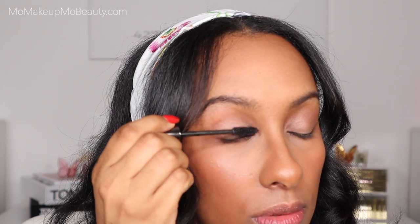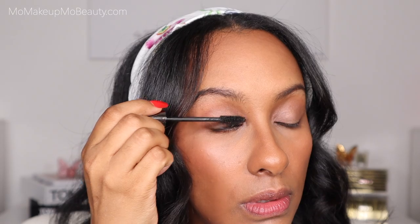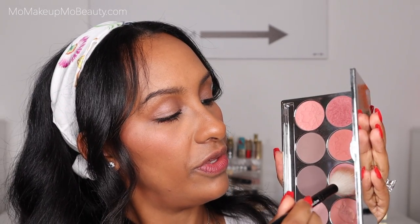Yes, please. Let's do a couple of coats of the Faux Cils Longest Lash Mascara. I'll quickly refresh my blush. I'm using Coral. My blushes aren't super pretty, but Chantecaille blushes always come with the beautiful overspray. Going with a little bit of this.